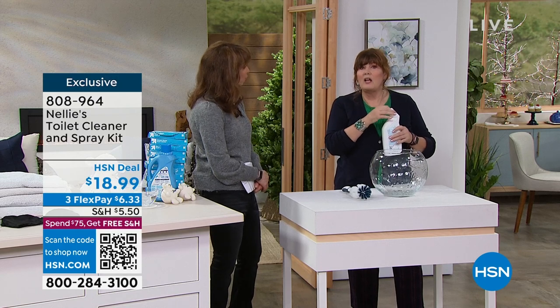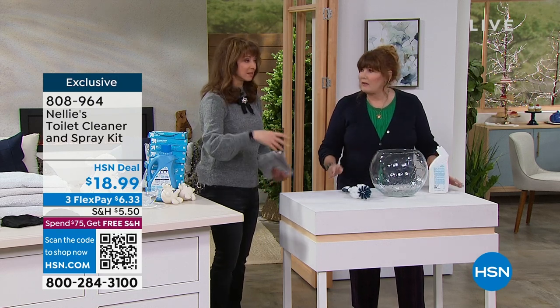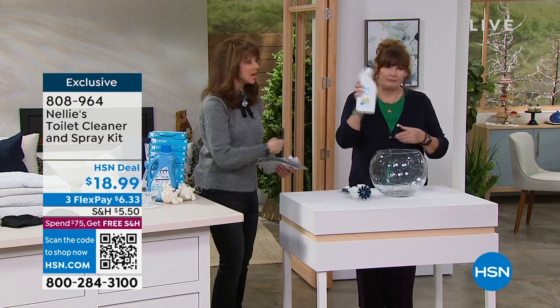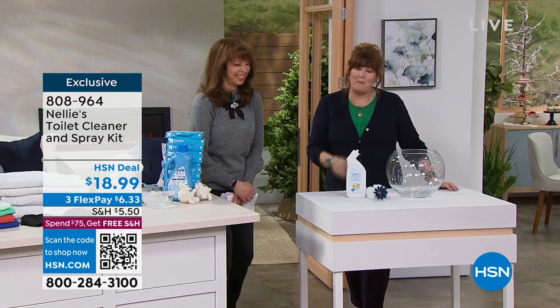Without bleach. It's all enzymes and citric acid. Because I had a situation with my eyes, like the odor, all the blast. I'm like, try this. That's why I bought it. I'll give you my book report. This stuff is amazing.